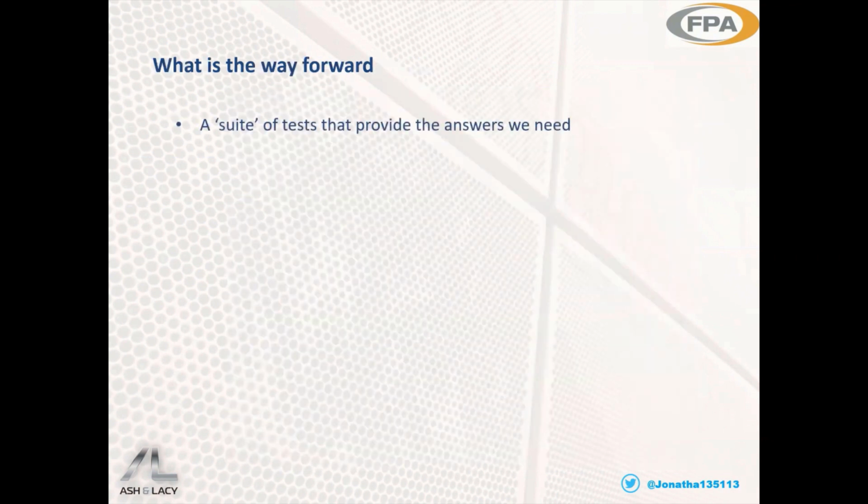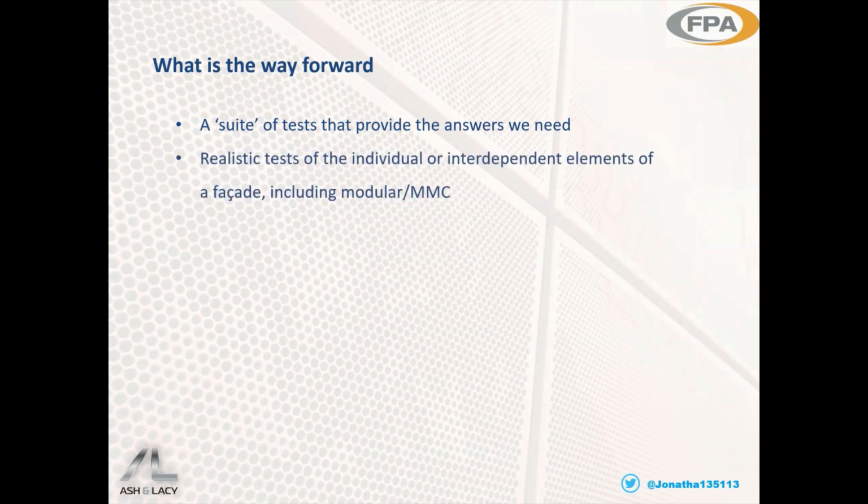So what really is the way forward? Well, I believe we need a suite of tests that provide the answers that we need. We can't just do it with one single test. It's too blunt a tool, the scale is too large, and individual elements risk not being subjected to the fire. We need realistic tests of individual elements. They also look at the key concerns at the moment.